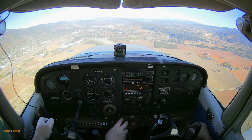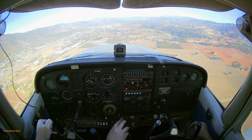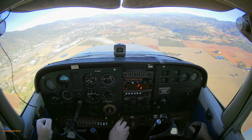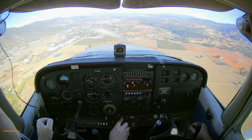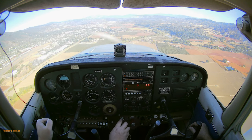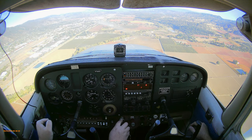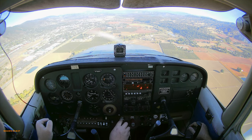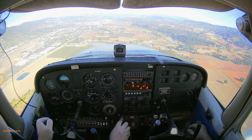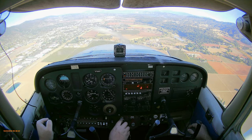Ukiah traffic, 66 Golf is left downwind 1-5, touch and go, Ukiah. Okay, hold her down a little bit. See if we can sneak her down 100 feet or so as we go. Got a lot of power first thing in the morning. Yep, that cool weather just makes a difference. Just jumped off the ground there. Sneaking her down.